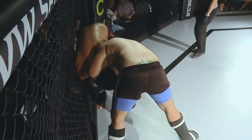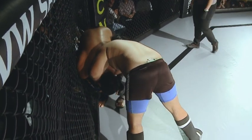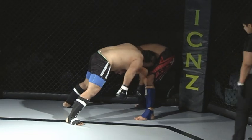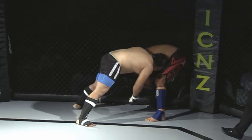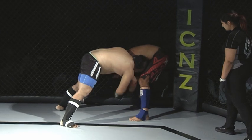Just seems to have staggered a bit. Let's see where these boys go from here. Definitely, Heremoni has decided to take this in this next round. Caleb has just crouched over. If he had to put his hand on the ground, he can't hit him in the face. But I don't think he realizes that at the moment.